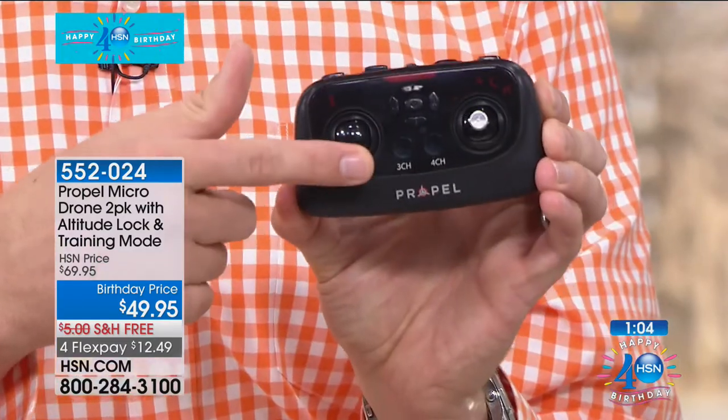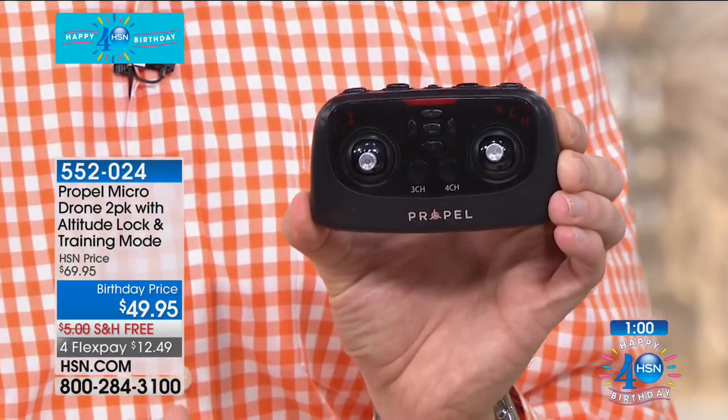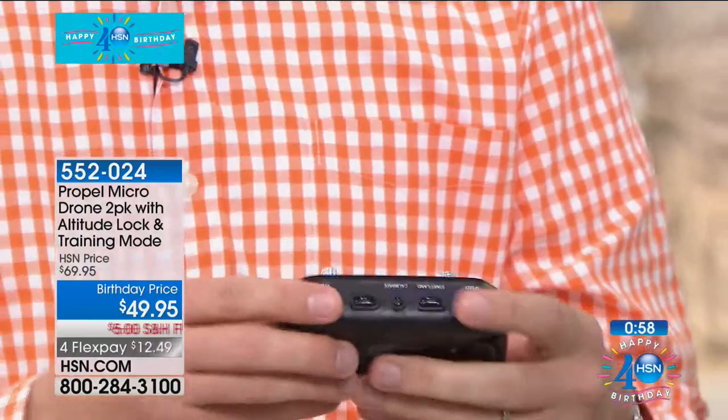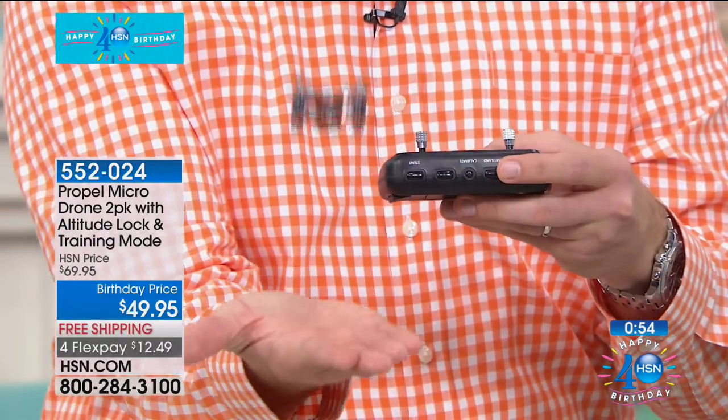Just like that Xbox One, I'm going to grab mine just for a second. Just like that Xbox One, it has two simple controllers. This is your altitude: how high, how low do you want to go? Where am I going? Forward, backward, left, and right. And that's all you need to do with your drone. Then when you're ready to take it off again, I've got it right here in my hand. I just tap one button, and it takes off. It's that simple and that easy from Propel.